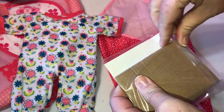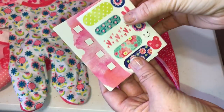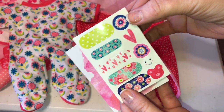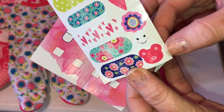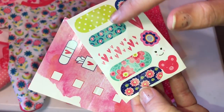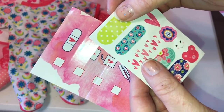Let's see if I can get this open. Sorry, I had issues opening that up. So it comes with some little band-aids and little stickers with the little logo, flower. Look at that cute little teddy bear. And then a little face. But you can pretend that she's got a boo-boo and it's the little band-aids for her.